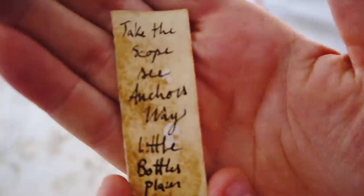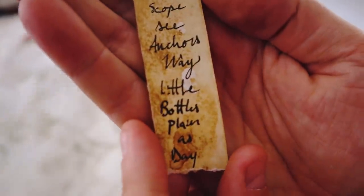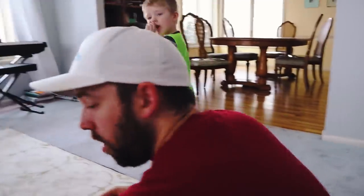While he's looking out the binocular, do you want to see what's inside the clue here? So it was just in this box? Yep, just right inside the box. Is it like black velvety on the inside or just black? Yep, it's velvet and wood. It says, take the scope, see anchors weigh. Little bottles, plain as day. There's anchors over there. There's an anchor by the front door. Oh, that's right!